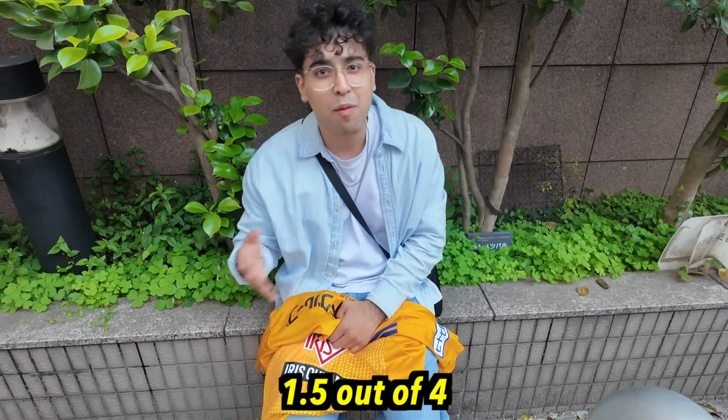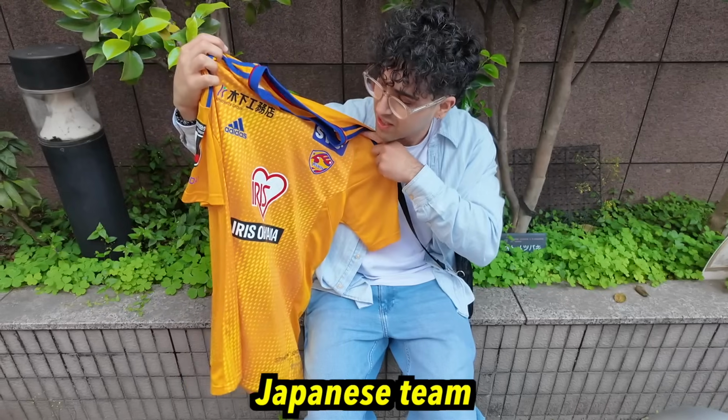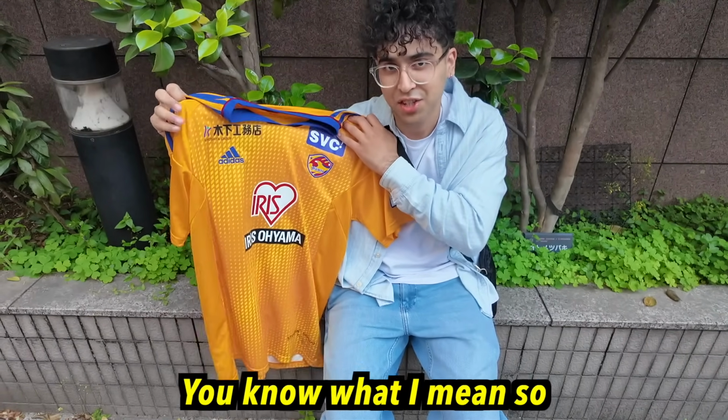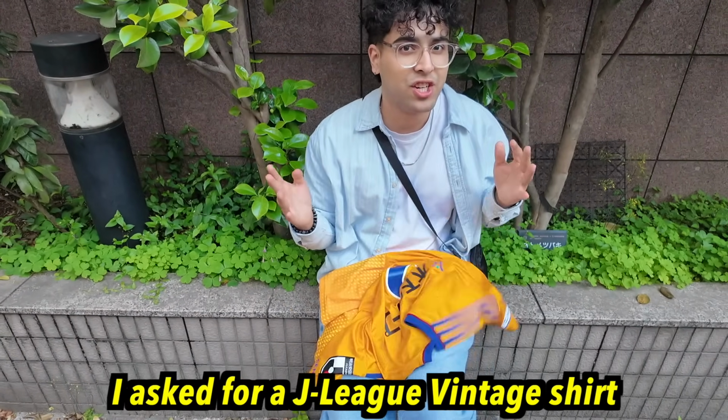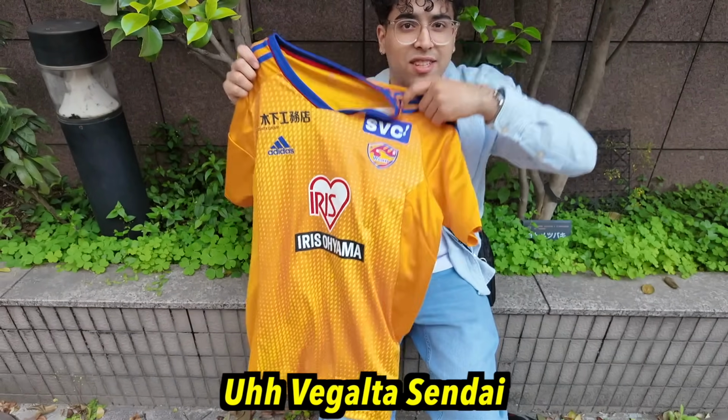And the reason why I said 1.5 out of 4 instead of 2 is because we did find ourselves a nice Japanese team, the Vegalta Sendai. This is not vintage, you know what I mean? So I asked for a J-League vintage shirt. We didn't go with the vintage. We went with the nice little Ryoma number 18 Vegalta Sendai shirt.